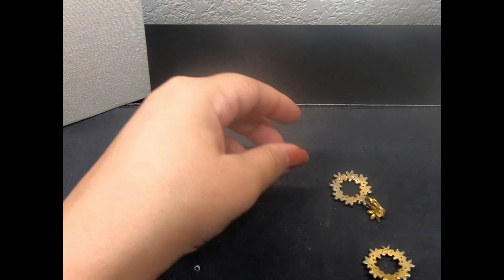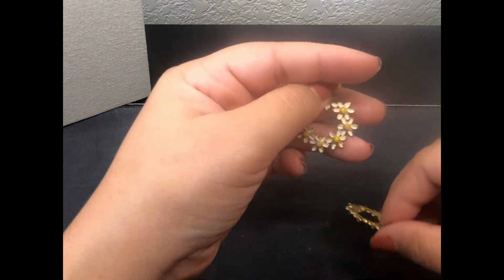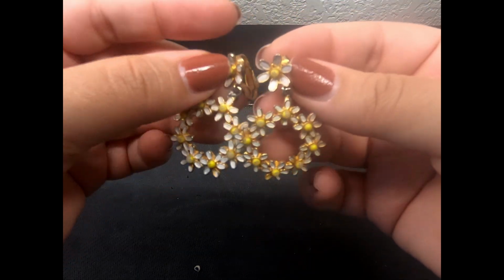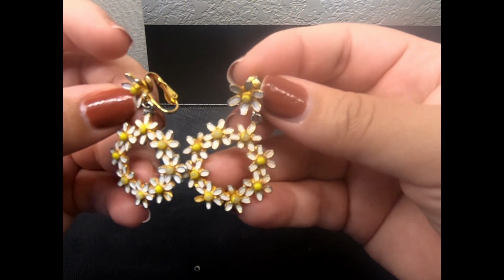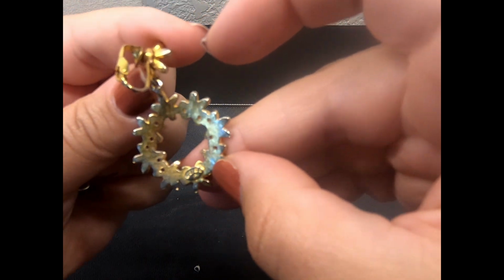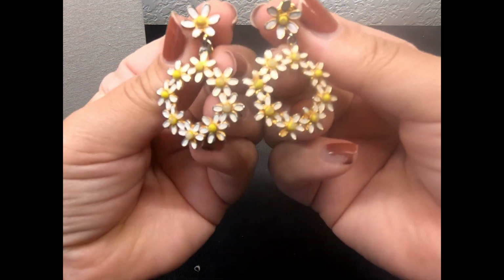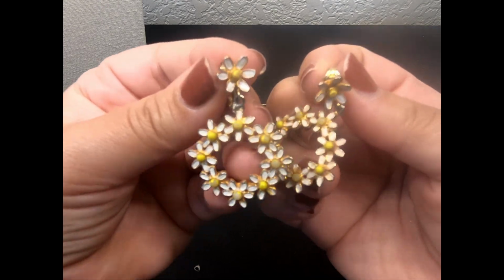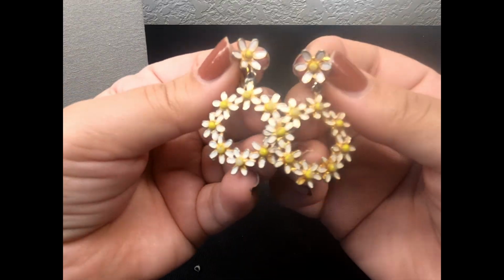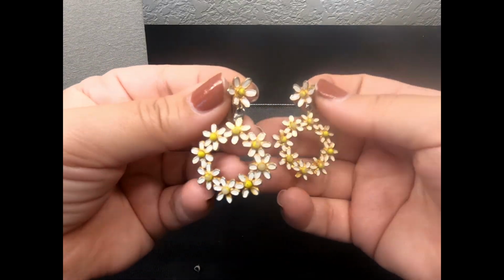And last but not least, these are so cute. Little daisies, little daisy wreaths, enamel daisies. These are so cute. And I saw a signature. Yep, these are WEISS. So these are WEISS earrings. Another really great vintage brand. Yeah, those are super cute. I have a few WEISS pieces.